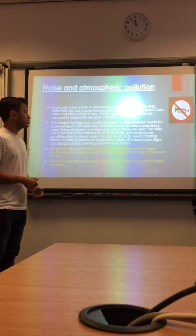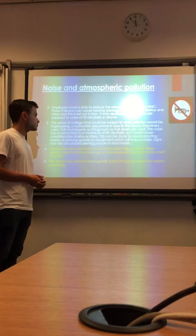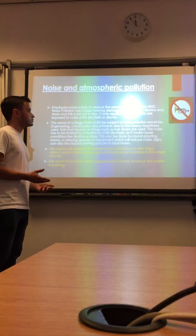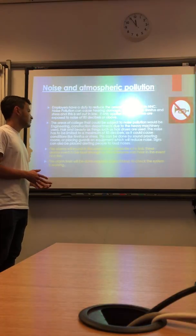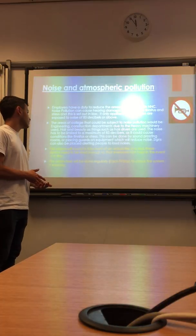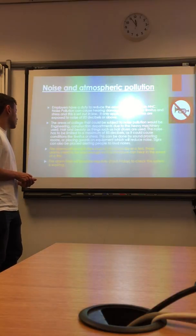The areas of the college that could be subject to noise pollution could be the engineering and construction departments due to heavy machinery used. Hair and beauty also use hair dryers, so the noise has to be limited to a maximum of 85 decibels, as it could cause these conditions. This can also be solved by soundproofing rooms or placing guards on equipment which will reduce noise.